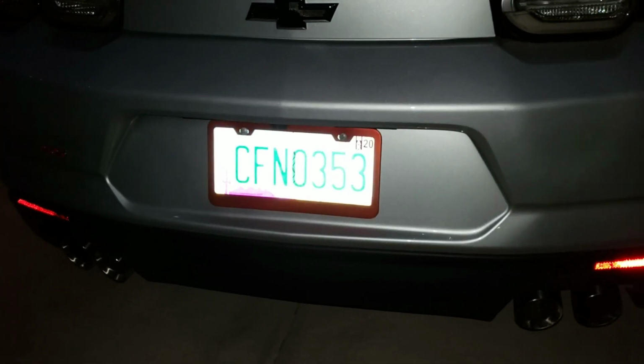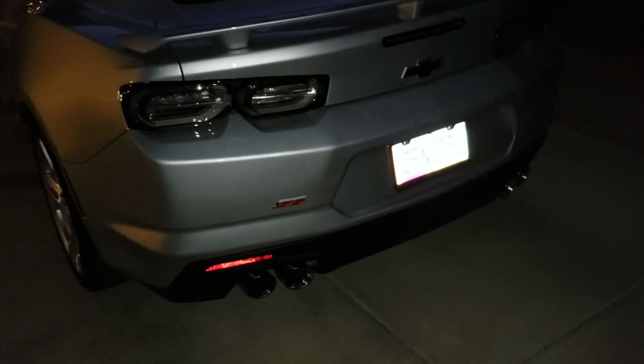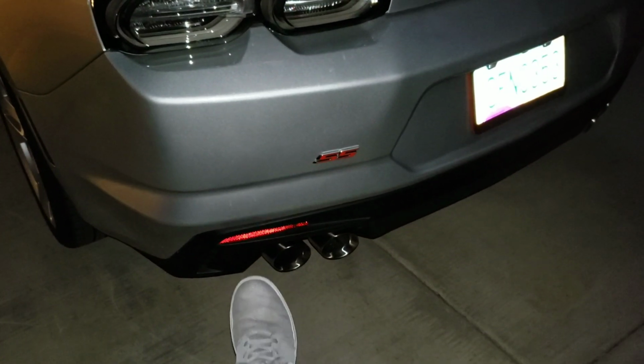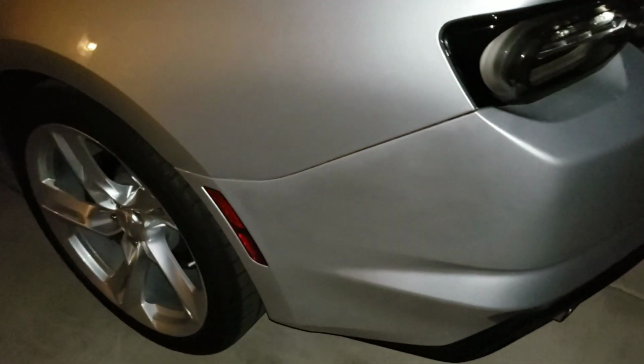But one little thing I did do is I got a little red anodized plate frame, which is pretty sick. I dig it. Kind of goes with the SS badge and then the shift knob inside. I am planning on getting these reflectors tinted. The reflectors in the rear bumper tinted, and the reflectors in the front bumper tinted as well.